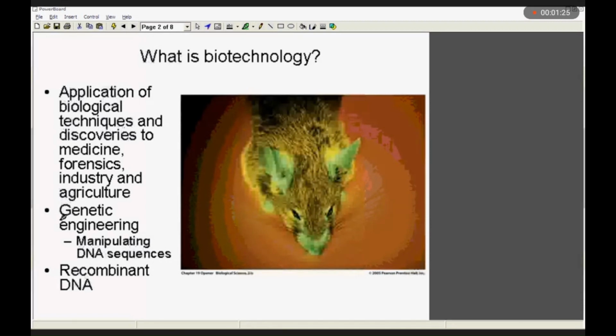Now, there's another related term called genetic engineering. Genetic engineering is any time you manipulate a DNA sequence for your purposes, such as, for example, manipulating a genetic sequence in order to make a plant resistant to a particular virus.